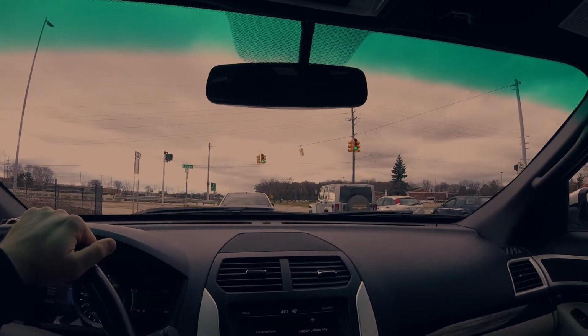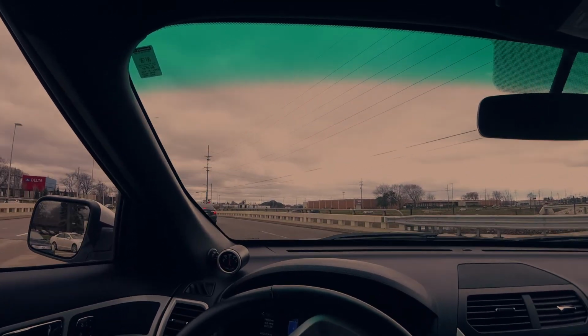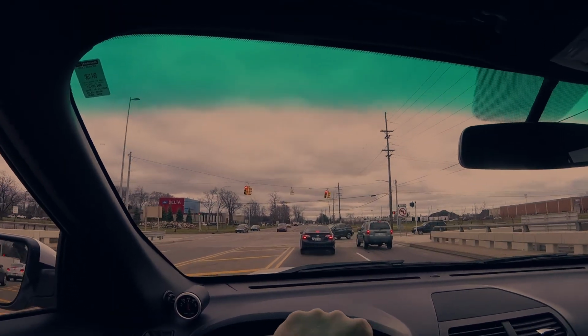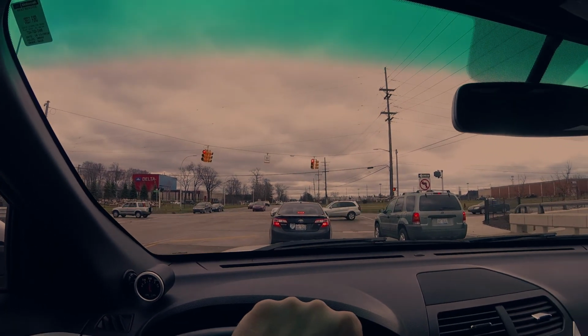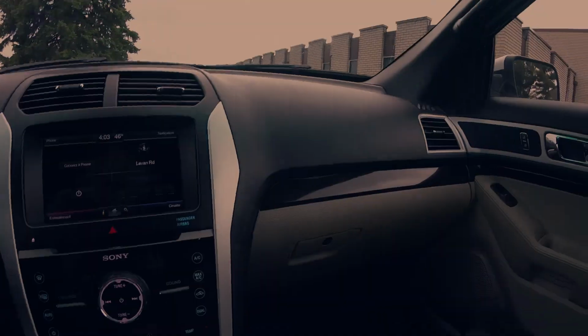We're now in Livonia, pulling up to Roush Industries. This is Levan Road. This is where all the Roush buildings are at, and that's where I used to do my calibrating back in 2009, 2010. I used to do these drive cycles through here. There's a lot of memories.